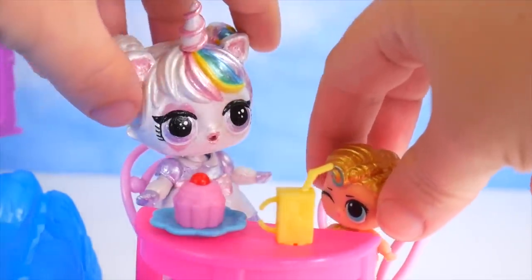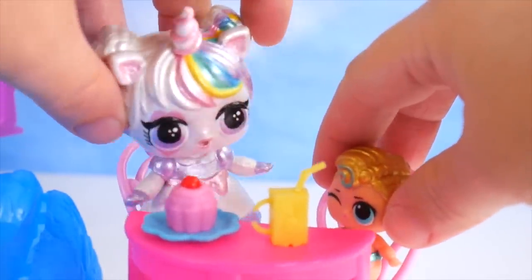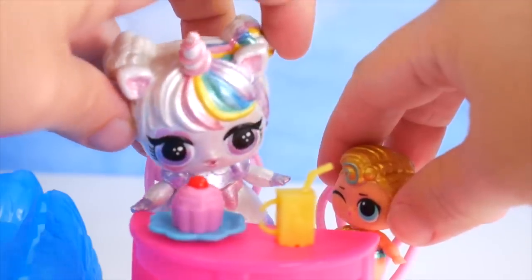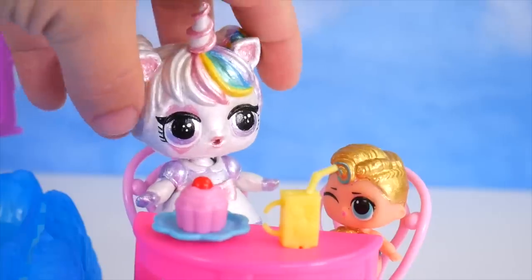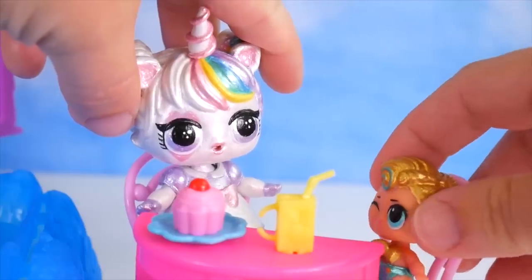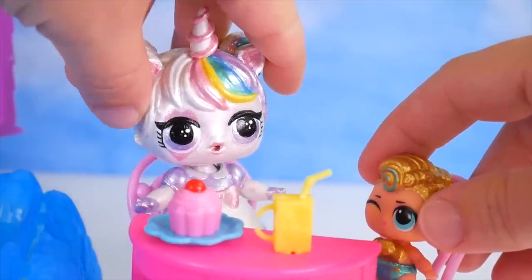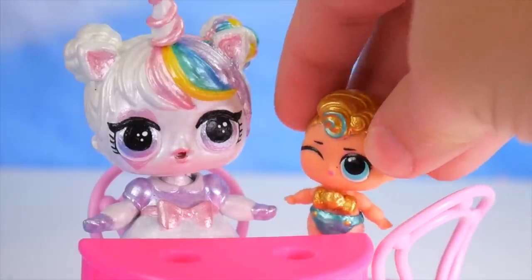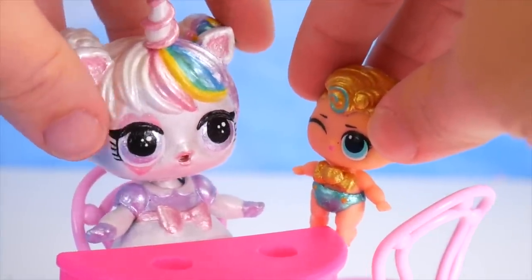Can I have some juice? Certainly. Mmm, apple. Yes. Do you mind if I have the cherry on this cupcake? I just love cherries. Sure. You've been a really fun friend today, little Lux boy. Yeah, you too. I wish I could find you another unicorn. It's all right. Come on, let's go back to the pool. Yeah, let's see what everybody else is doing.